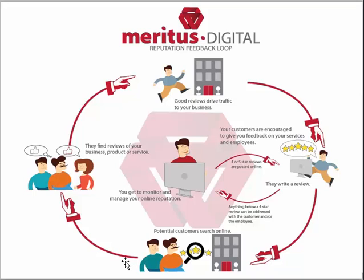According to the Harvard Business Review, a 1-star increase in your Yelp reviews can be as much as a 9 or 10% increase in your revenue. So they find these reviews, they're looking at other people's reviews and opinions, and the number of people who read and trust these online reviews has increased remarkably in the last 2 years. So it's having a big effect, and that drives new business, which of course brings in the revenue.